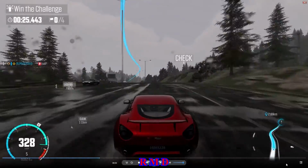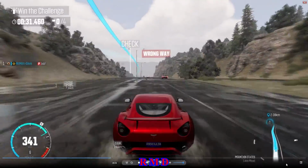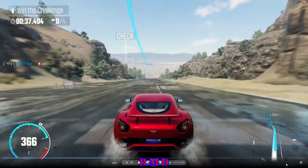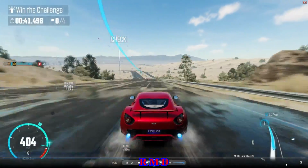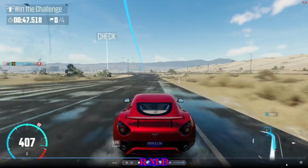What did it do top speed wise? 412 for the Alfa Romeo, but it was not on the limiter yet. How about this one? Does it have 7 gears? Nope, not by the looks of it. 416, which is a bit faster, and we are kinda on the limit though.